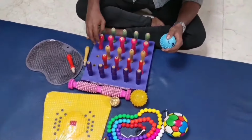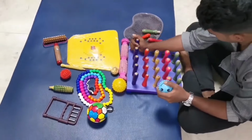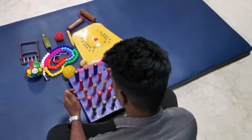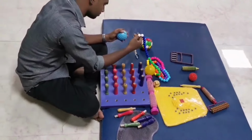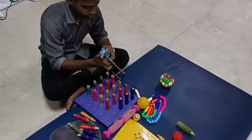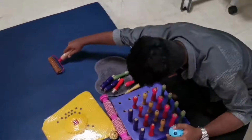Motor and sensory kit typically refers to a collection of tools, toys, or equipment designed to stimulate and enhance both motor skills and sensory development in individuals, especially children. These kits often include items that engage various senses such as touch, sight, hearing, and proprioception, while also promoting fine and gross motor skill development.